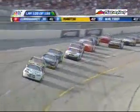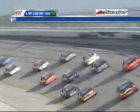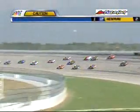Whoa, Jamie McMurray was... yeah, he was. I don't know if he was getting pushed by the 07 of Blaney or what, but he had that tail hanging out. Caution for debris on the backstretch. Caution is out.